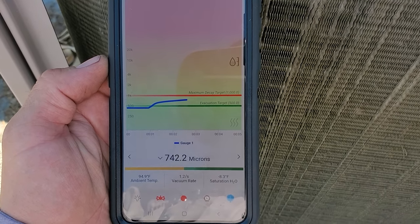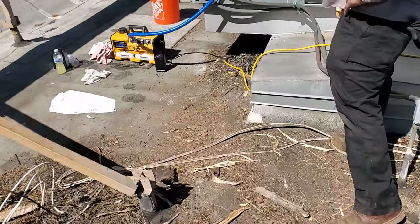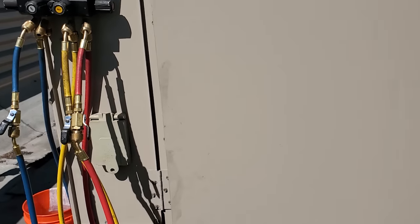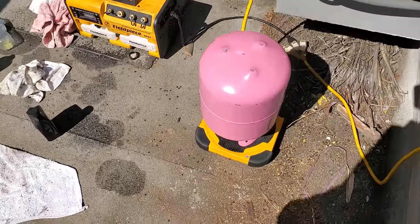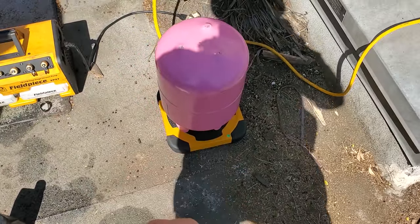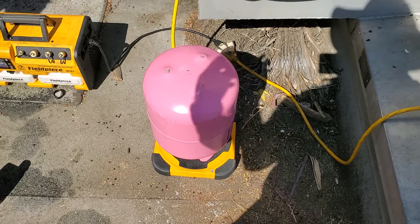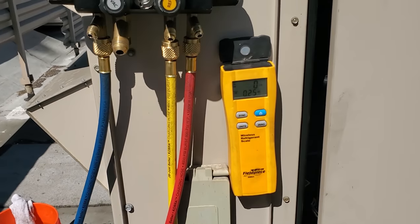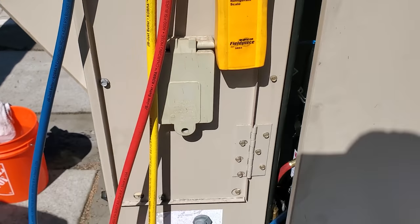And we're slowly rising, but it's looking good. So Measure Quick, actually the Blue Vac app, is giving me the all clear saying that we've passed it. So we're gonna go ahead and get ready to charge this guy now. All right, I've got this drum and it might only have a pound or two in it. It's bare, almost empty, but we're gonna try to get as much of that into the system while the system is in a vacuum. That way it'll suck in most of it.